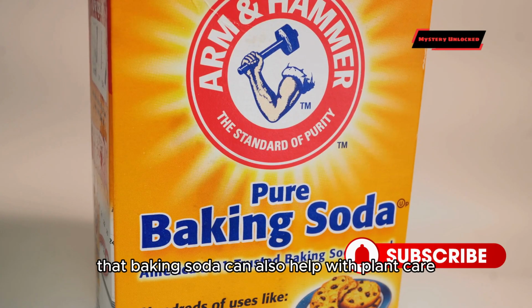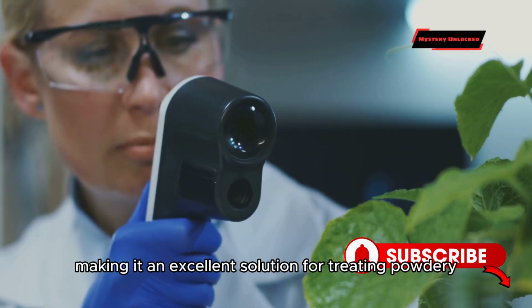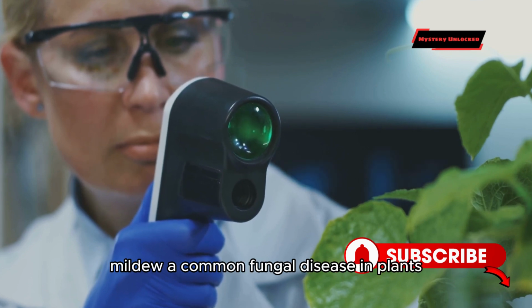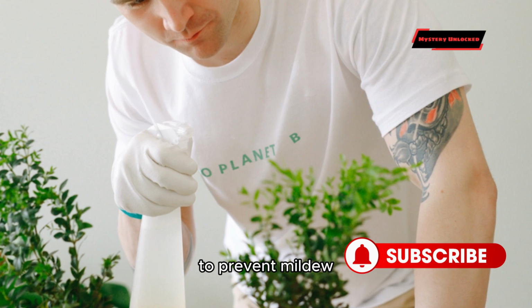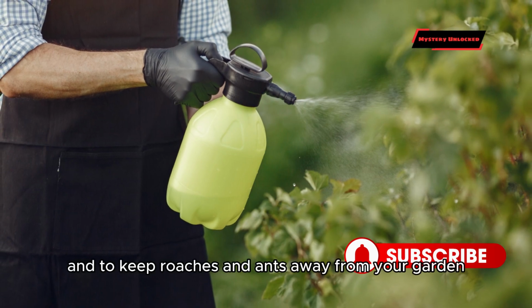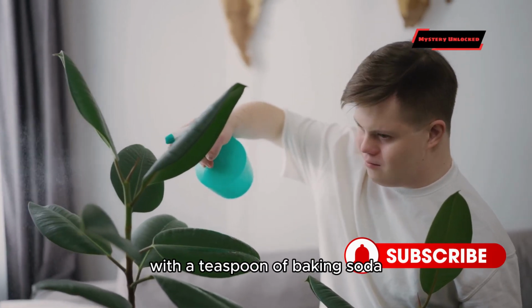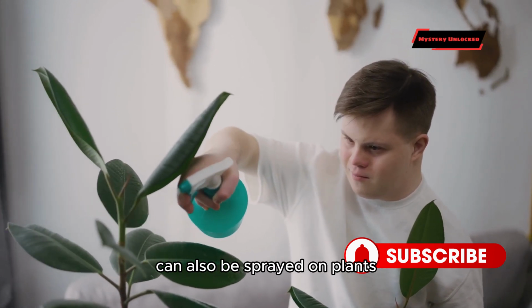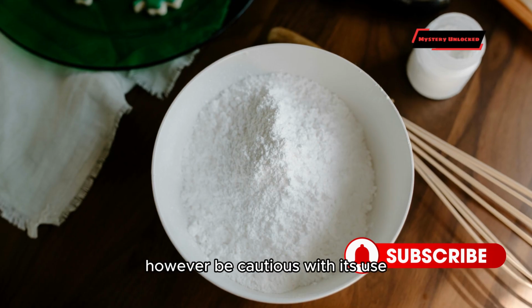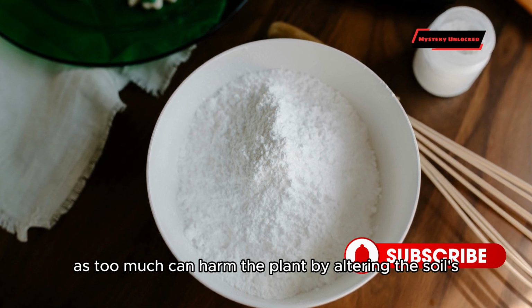Did you know that baking soda can also help with plant care? It's a natural fungicide, making it an excellent solution for treating powdery mildew, a common fungal disease in plants. Simply sprinkle baking soda around the base of your plants to prevent mildew and to keep roaches and ants away from your garden. A baking soda water solution, with a teaspoon of baking soda in a spray bottle of water, can also be sprayed on plants to treat fungal infections. However, be cautious with its use, as too much can harm the plant by altering the soil's pH.